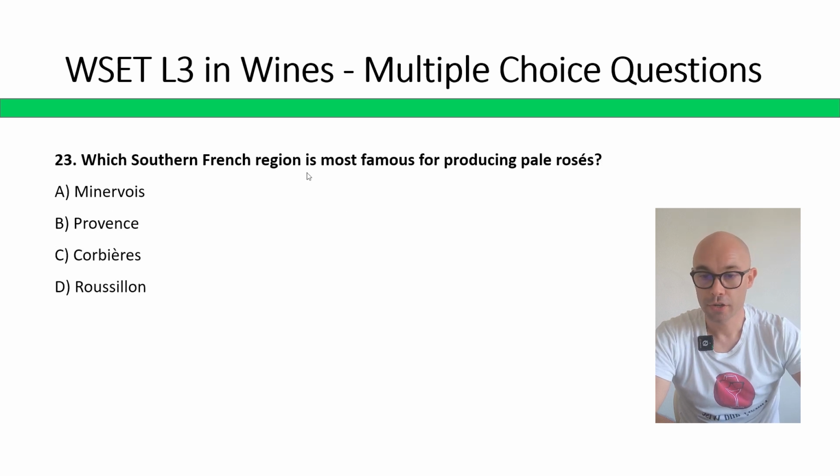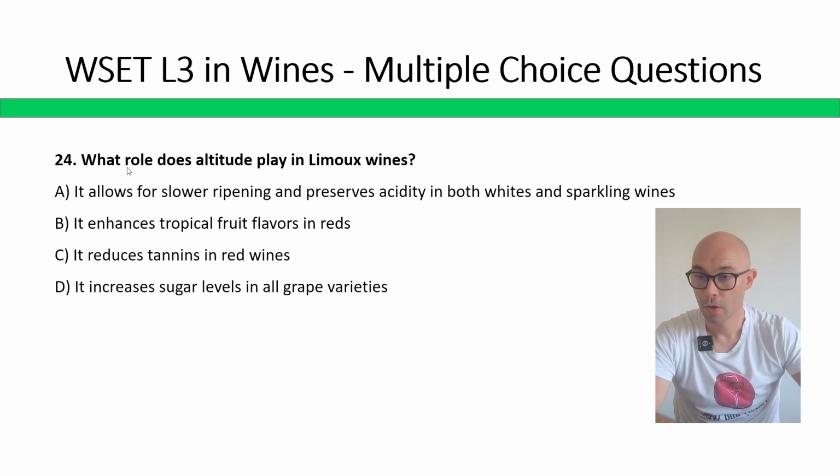Which southern French region is most famous for producing pale rosés? Minervois, Provence, Corbières, Roussillon. The correct answer is B, Provence. What role does altitude play in Limoux wines? It allows for slower ripening and preserves acidity in both whites and sparkling wines. It enhances tropical fruit flavors in reds. It reduces tannins in red wines. It increases sugar levels in all grape varieties. The correct answer is A. It allows for slower ripening and preserves acidity in both white and sparkling wines.